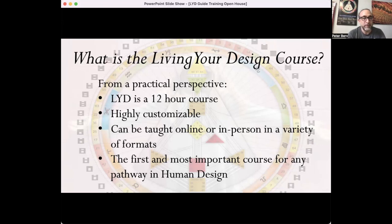So the Living Your Design course really lays this foundation for understanding these core mechanics. I like to make sure to explain the mechanics in a lot of detail, with the defined and open. Then we also go over the four types in detail as well, so we take time for that. From a practical perspective, Living Your Design is a 12-hour course.